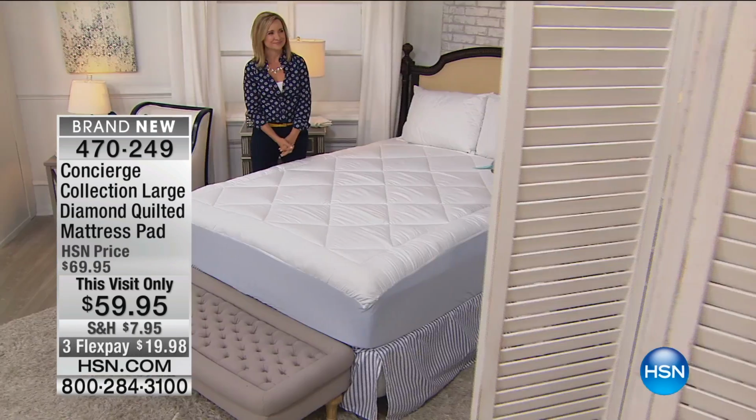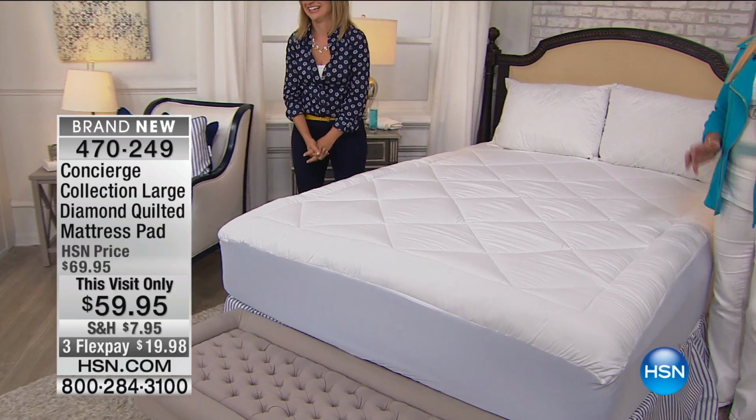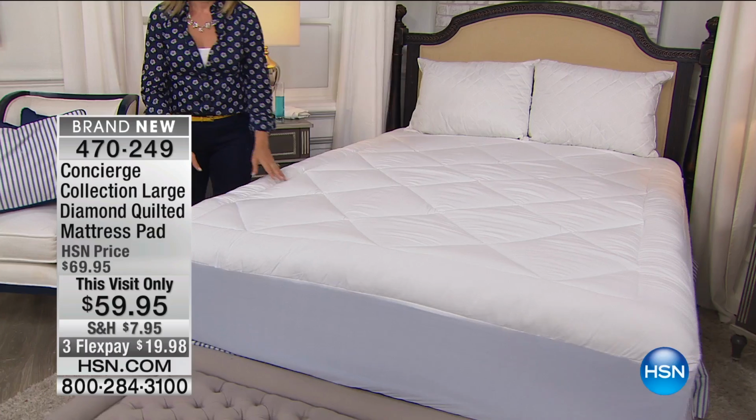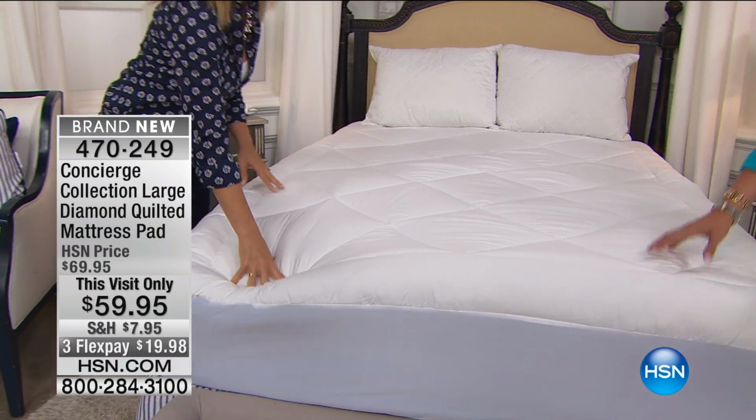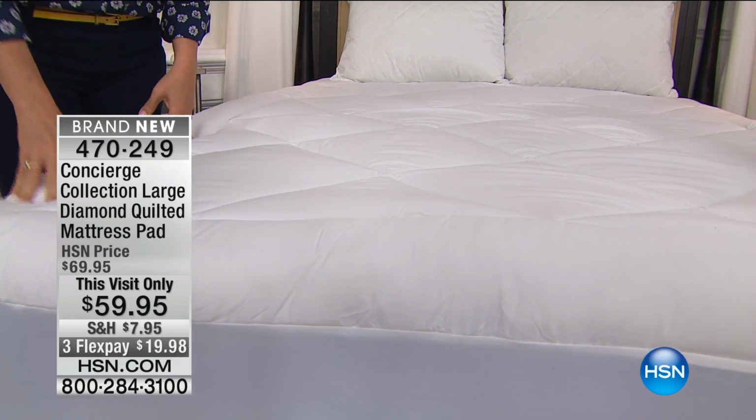Oh, absolutely. And if you are thinking at this very moment, honey, let's get a new mattress. I can't stand our old mattress anymore. I can't get a good night's sleep. Just wait and watch what we have today, because we potentially could save you a ton of money just by getting a great mattress pad.